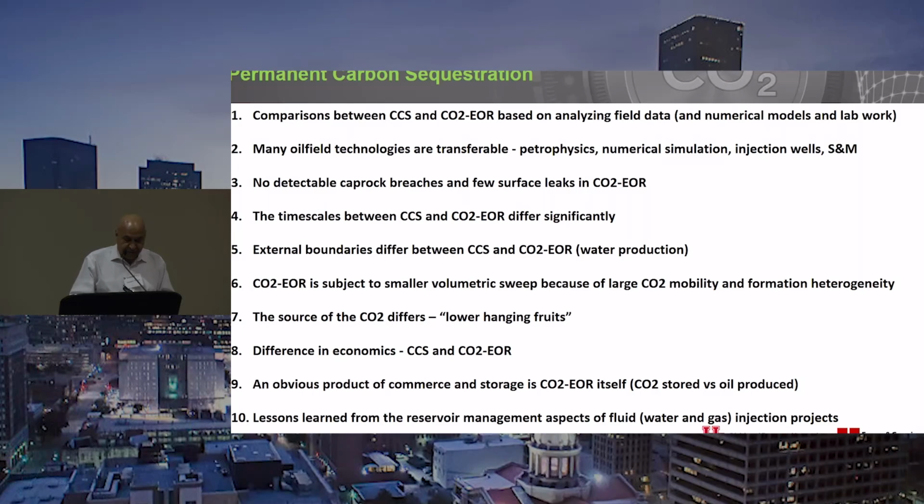And an obvious product of commerce and storage is CO2 EOR itself: CO2 stored versus oil produced. When we look at the net zero, Dr. Millen, from that point of view. However, we have an opportunity not only in the reservoirs, but also in the aquifers if we produce water. And last but not the least, lessons learned from the reservoir management aspects of fluid injection.